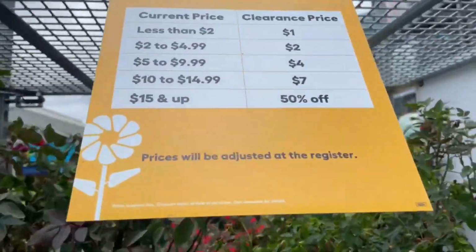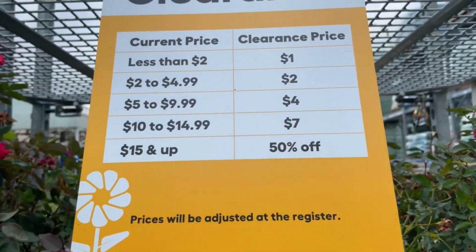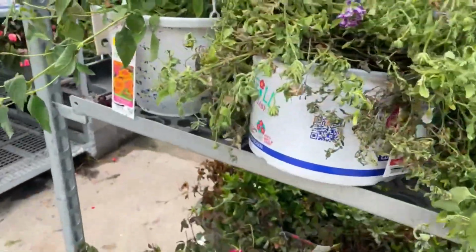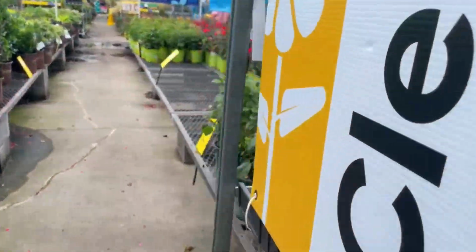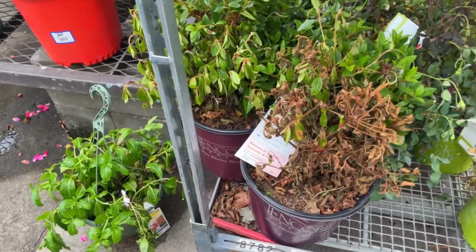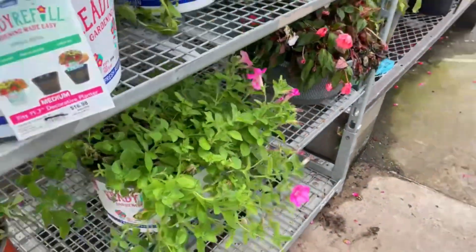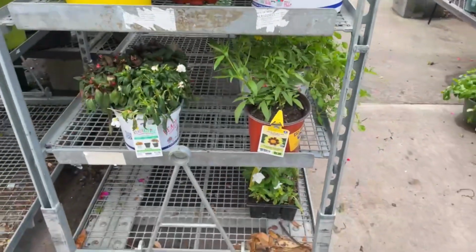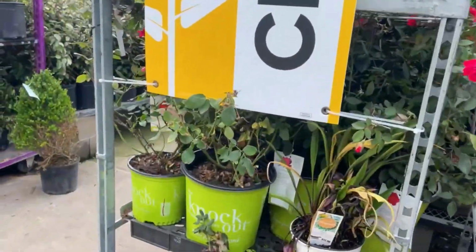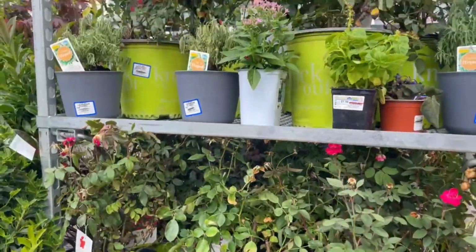Y'all, here's the price list. So if we find something, you'll be able to determine how much the item costs. Here's more. More landscaping. Landscaping.